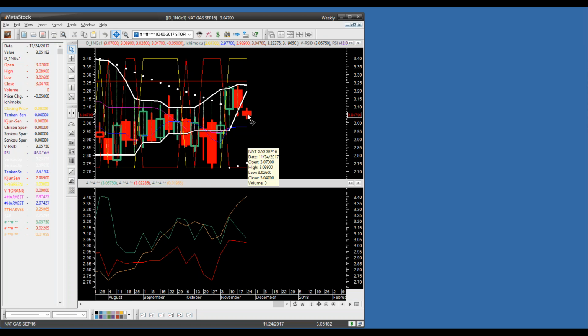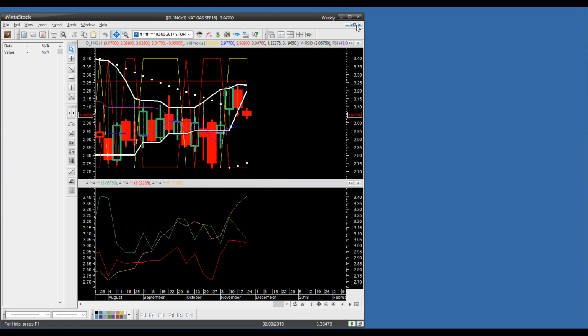$2.97. As long as it can close above that this week, then prices will carry over some bullish trajectory for next week, even though you're flat within the space. So you're bullish but flat. So expect sideways to slightly higher prices over the next 3 to 5 trading sessions.